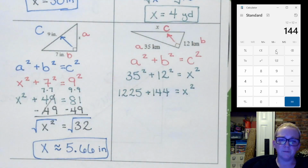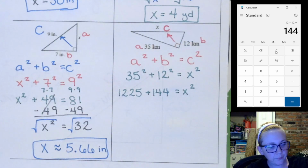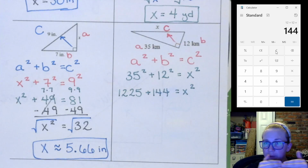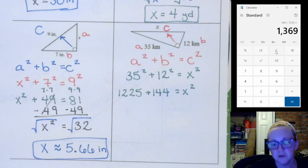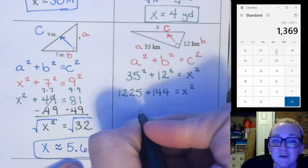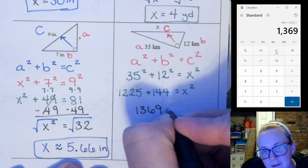All right. Now, give you a second. Okay, now, see how you got that plus sign in between your two numbers? Guess what you got to do? Add them up. So 1,225 plus 144. Should get 1,369. That's great. 1,369 equals x squared.